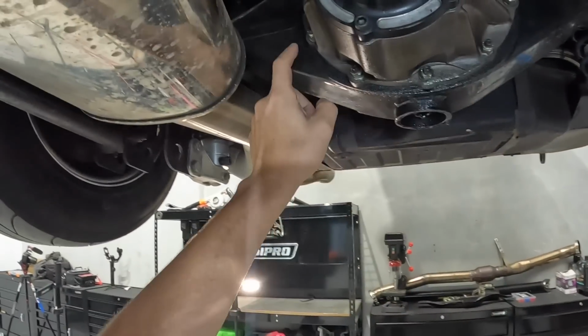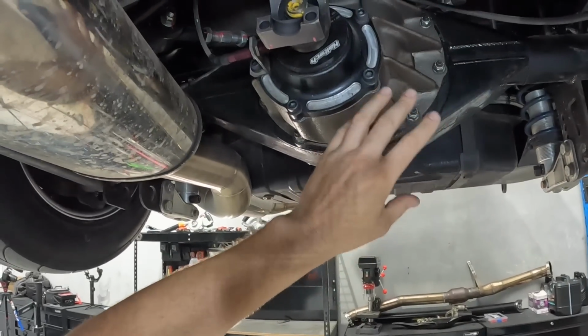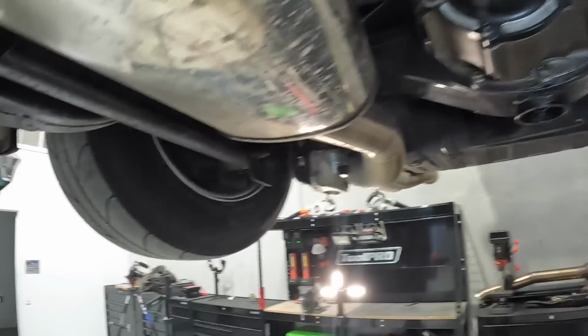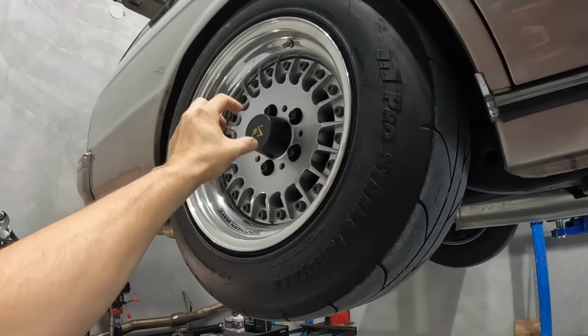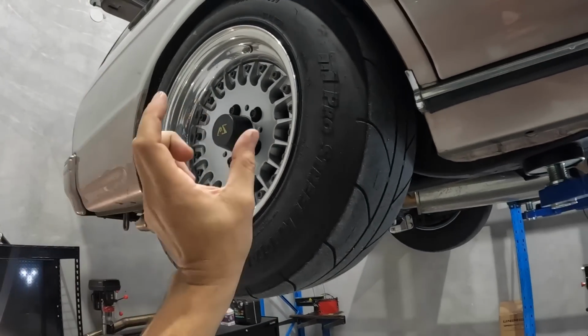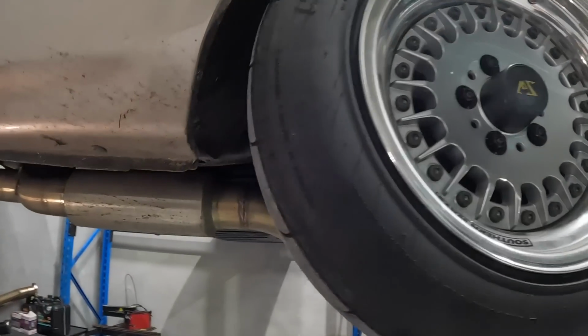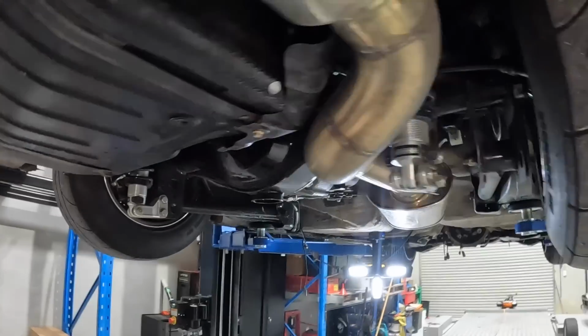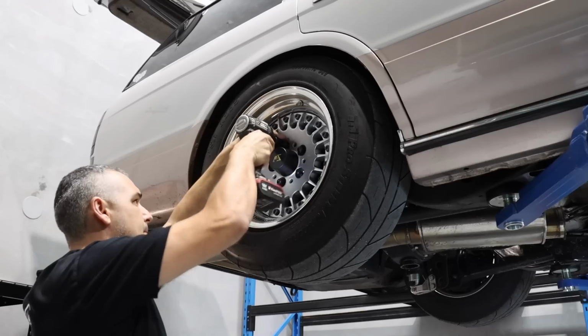Next on the to-do list is to fix the leaking diff. It is just leaking from the gasket here, so I'm just going to pull the diff out, throw that gasket in the bin, and then just use some sealant instead. I'm going to reap the rewards of the floater too, so I've just got to basically pull the caps off the end, and then I can just slide the axles out 200 mil, and then the center can come out. I don't have to dismantle brakes or anything like that to get the axles out, so that is a win. Right on, get stuck into it.